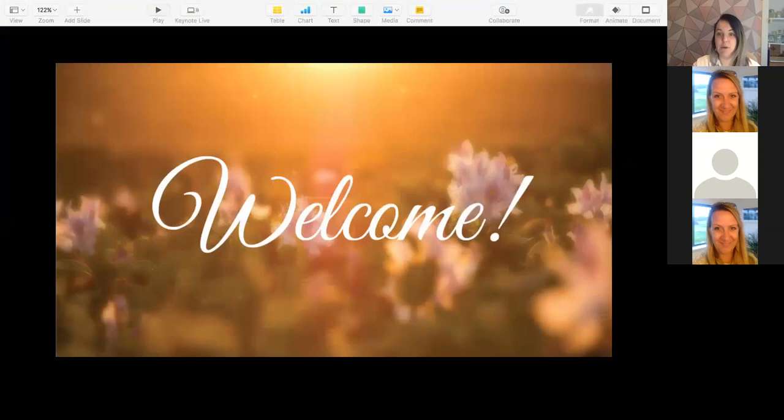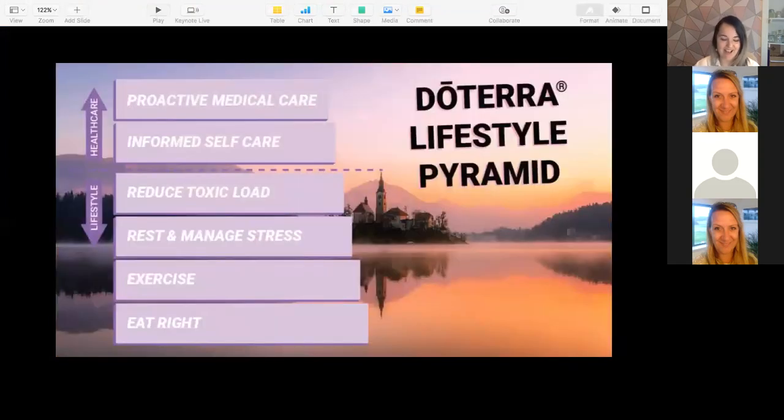So firstly, I would welcome people to the class. We can skip that. But the first thing I show people is the doTERRA lifestyle pyramid, and I remind them of doTERRA's philosophy regarding healthy lifestyle choices, and that we make informed, proactive participation about our own healthcare. And that philosophy has helped millions of families all around the globe. One way we do this is through our certified pure therapeutic grade essential oils and other wellness products that are specifically formulated to support the wellness philosophy of eating right, exercising, resting, managing stress, and reducing toxic load.